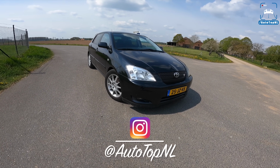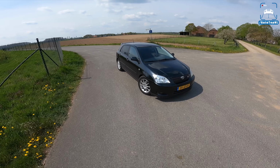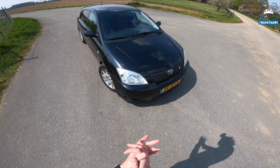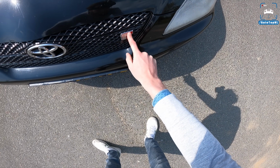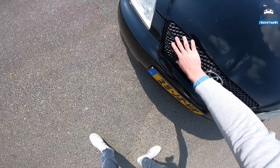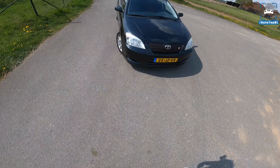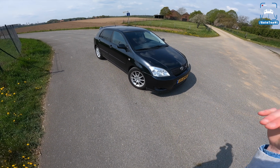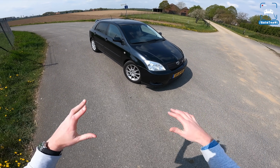So, a 2002 Toyota Corolla, and I have to say, the exterior, they really didn't try to make it look that sporty. It is just a regular Corolla. We do have this Toyota Sport badge here in the grille. I think the grille is a little bit different as well, and the front bumper. This is a pre-facelift model, so this is 2002. In 2005 it got a big facelift with changed exterior and everything.